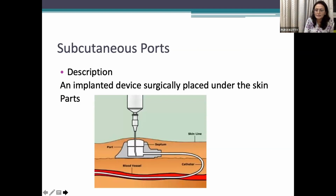So many centers, depending on the comfortability as well as the affordability, for chemotherapy may prefer in children an implantable device, which is surgically placed. And as you can see in the diagram, the chamber is subcutaneously there and you have to access it every time with the needle. And the catheter lies at the tip of the SVC and the right atrium.